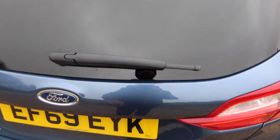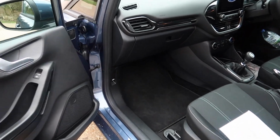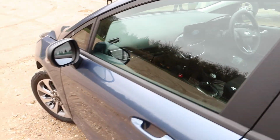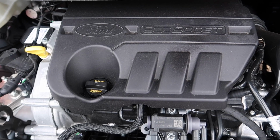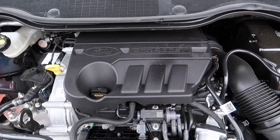Right, let me talk you through the engine. So, as I think I may have touched upon earlier, when I drove the car last year, there's only the option of the 1.1 litre naturally aspirated petrol, which wasn't a bad engine. Which wasn't a bad engine, but at the same time, I thought to myself, this really needs the EcoBoost, and Ford has seen sense, and as you can see, Ford now offers the EcoBoost for this trim level. So this is the 1 litre 3-cylinder turbocharged petrol.